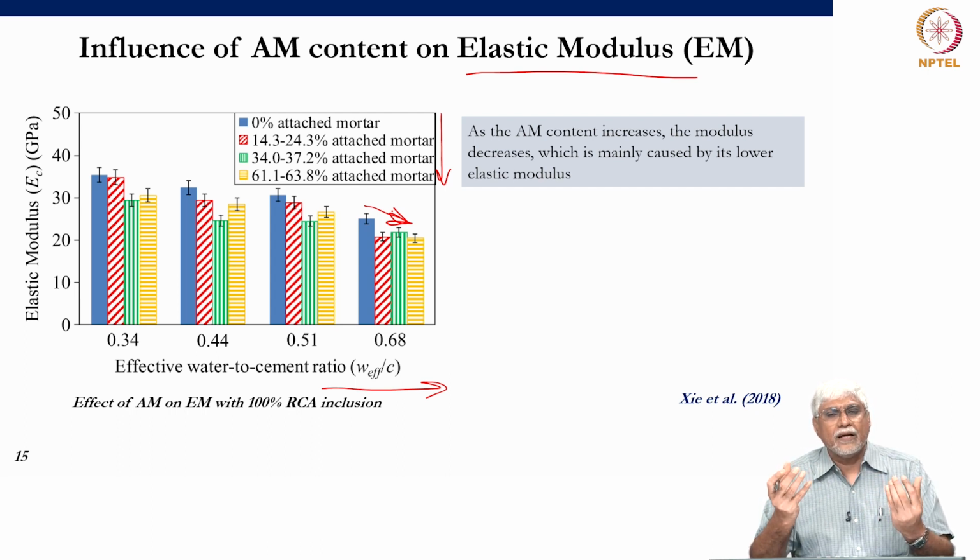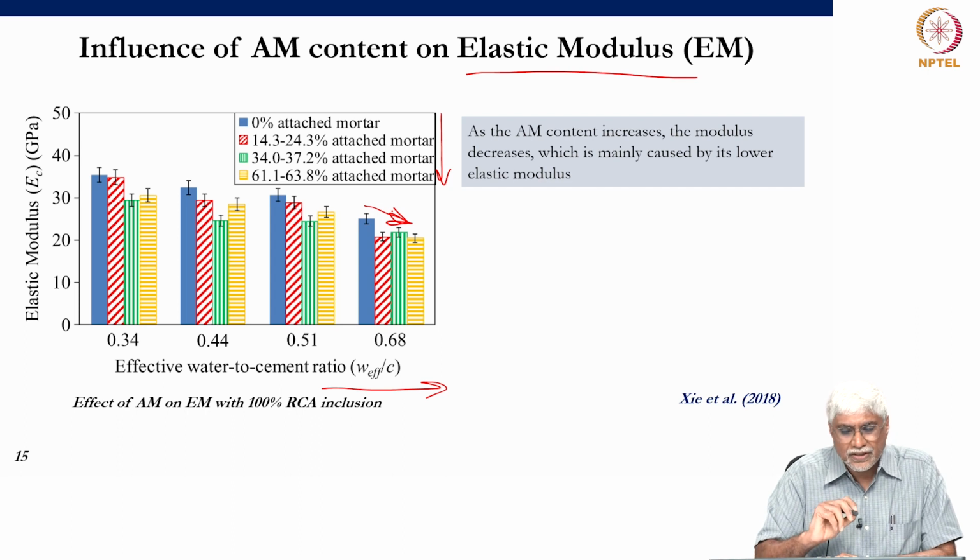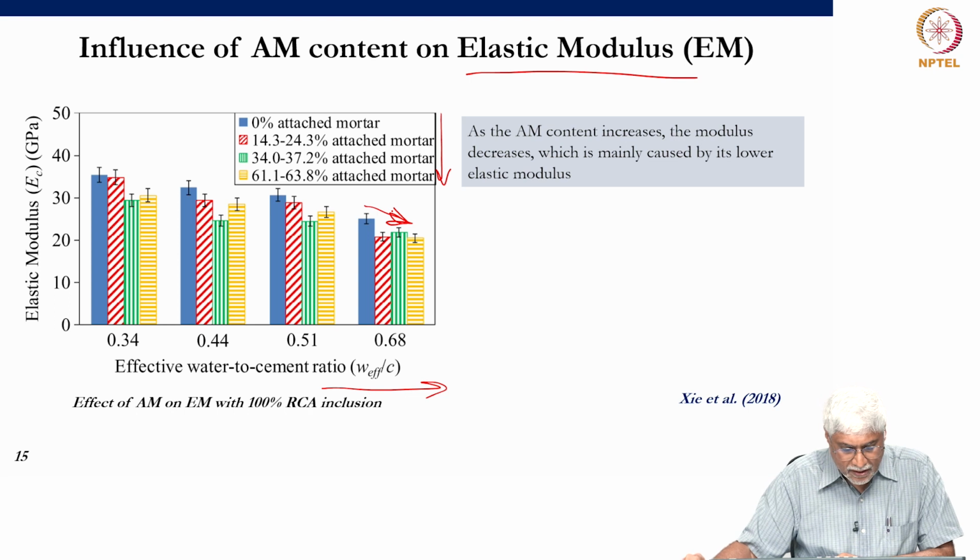And here now, when we are using recycled concrete aggregates, we have some mortar which has a lower stiffness than the original aggregate. So, therefore, the more adhered mortar, the lower the elastic modulus, but it is not that much. We do not have to worry a lot about stiffness, especially when there is lower adhered mortar content.